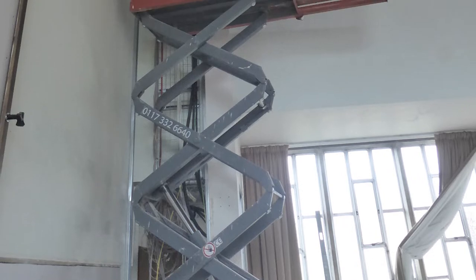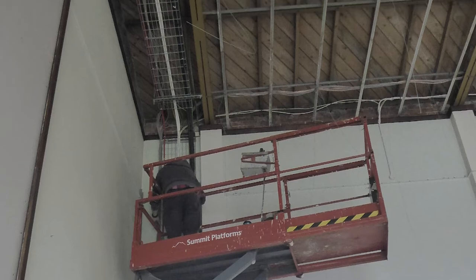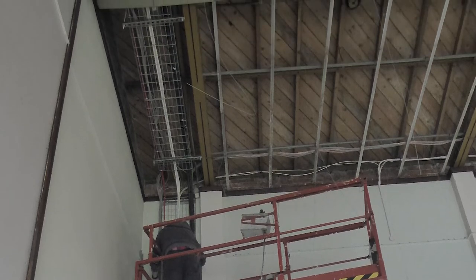Now, part of that meant, where do we put the electrics? That resulted in us reutilizing a catwalk in the original ceiling to reroute all the electrics through. So part of the original construction has been utilized by this refurbishment, which is quite a nice feature to say, well, yes, we've reused part of the original.